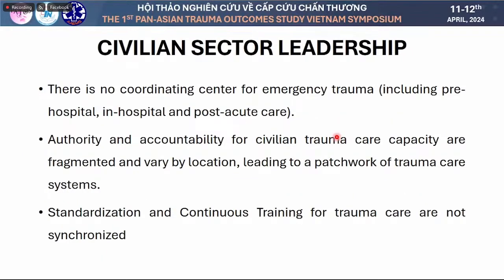And how about the civilian sector leadership? There is no coordinating center for emergency trauma care, including hospital, in-hospital, and post-acute care. So many are crowded, so many confused. When you receive a call from 115 to my ED, do we receive or not? We do not have enough time to discuss more and more because so many patients are waiting at the time. We have a little patchwork of the trauma care system.